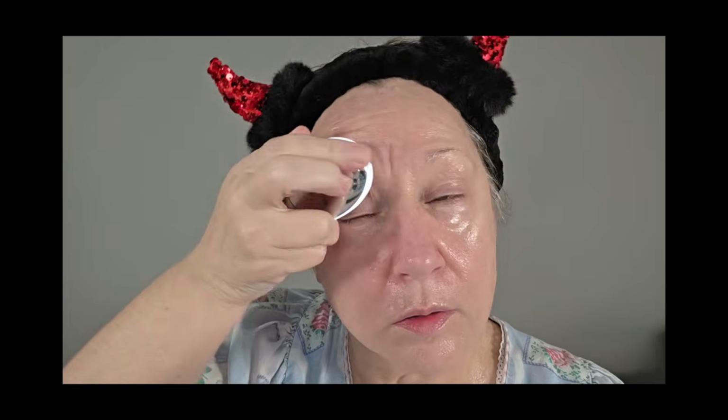People ask me all the time, if you could only have one device, what would it be? This would probably be it, but I flip-flop back and forth between this and my LED mask. And just in case you're wondering why I'm dancing around and why I left the video that way, it's just because I was listening to music and this is the way it played out. And I thought, forget it, it's staying.